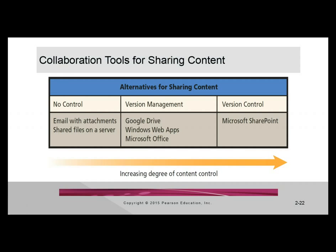None, right? Same thing if I put a file on a shared server. A lot of times people say, put this on the P drive. You guys know what the P drive is, a shared drive? That has no version control either. Now, we can all access it, but if Ian opens it and Frank opens it at the same time, Ian makes some changes and saves it, and while he does that, Frank is making changes and Frank saves it. What has Frank just done? He's overwritten Ian's changes, right? Now Ian's changes are gone for the world never to see. That is no version control.